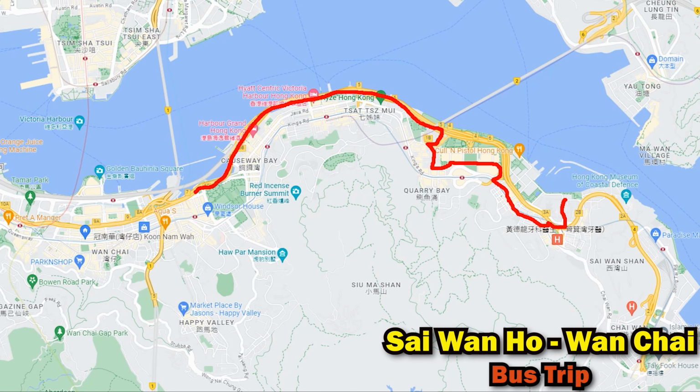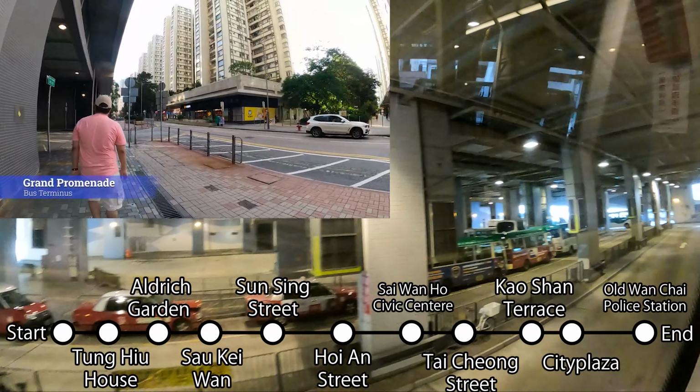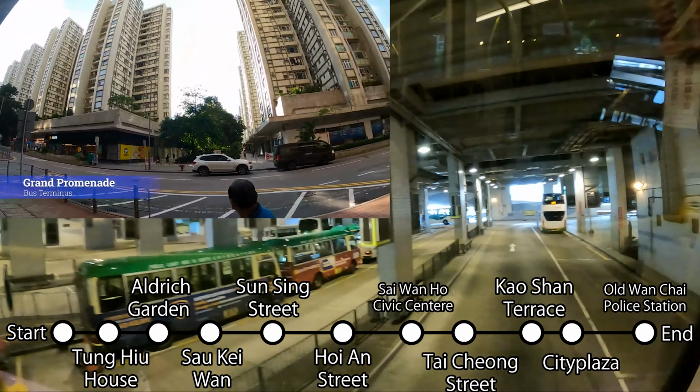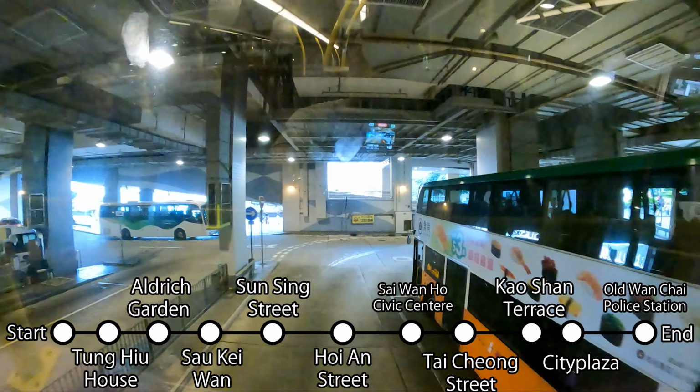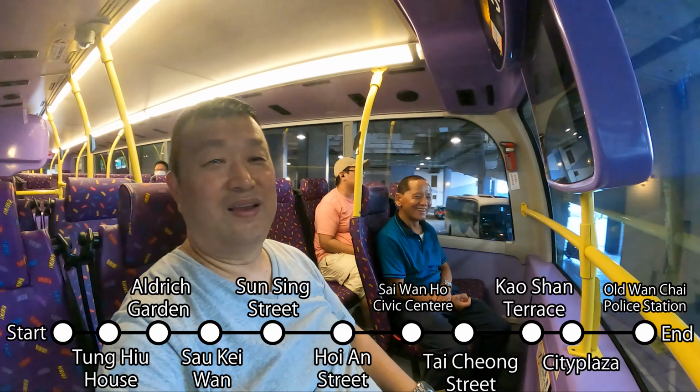So today we're taking the bus home from Sai Wan Ho walk. We just finished walking from the promenade, which you can see in the video right here. So we're going to take bus route number 720 from Sai Wan Ho Grand Promenade to Wan Chai. You can see the map down here, where we are right now.